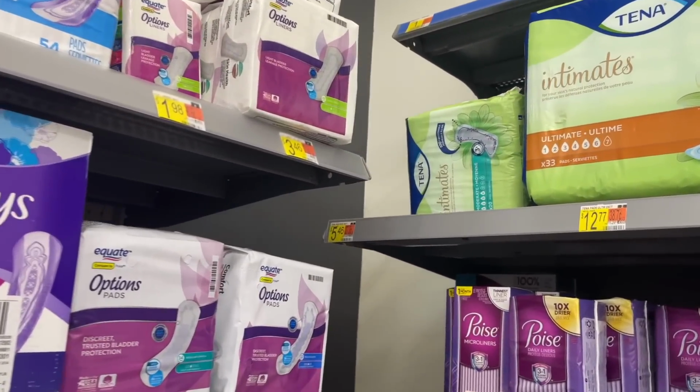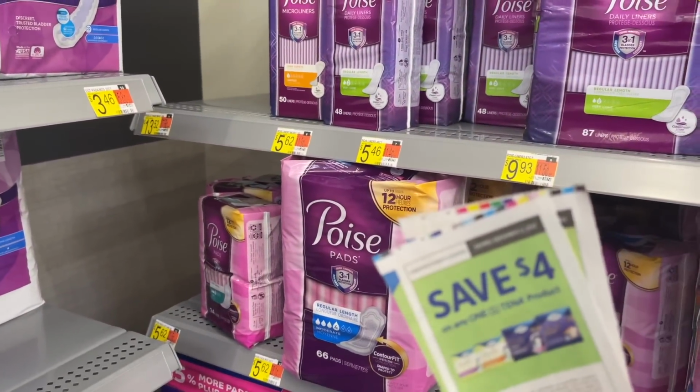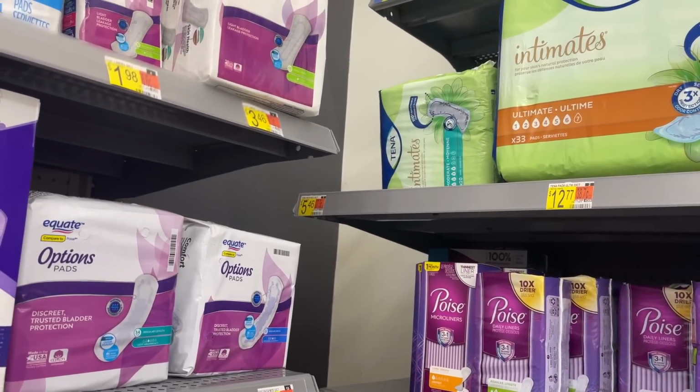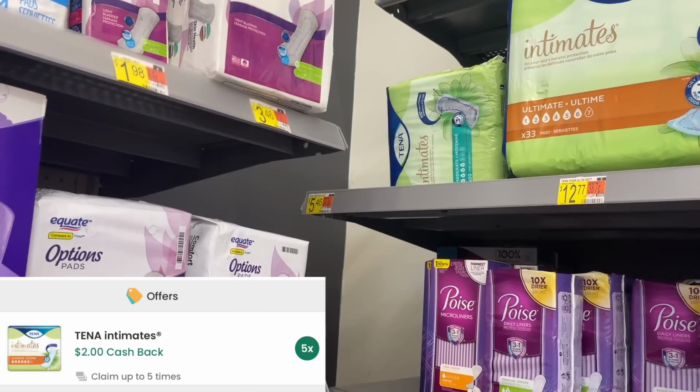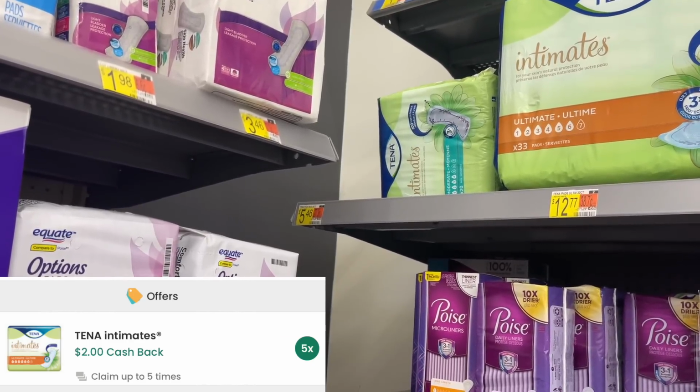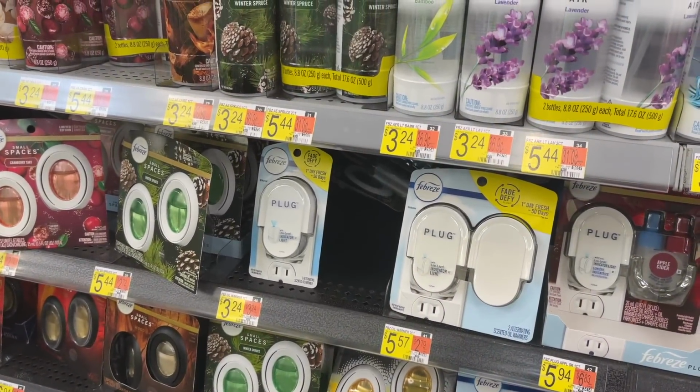The next thing we're gonna grab is a couple Tena pads. So these are $5.46. We got a $4 manufacturer coupon that'll leave us to pay $1.46. Then we're going to submit over to Checkout 51 for $2 in cash back, making each package of these a 54-cent moneymaker.